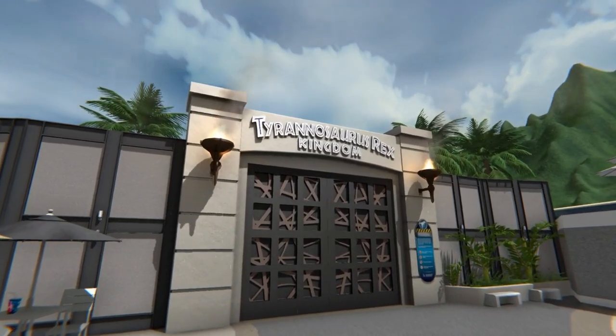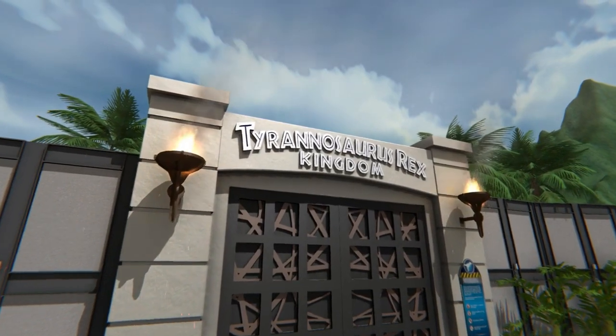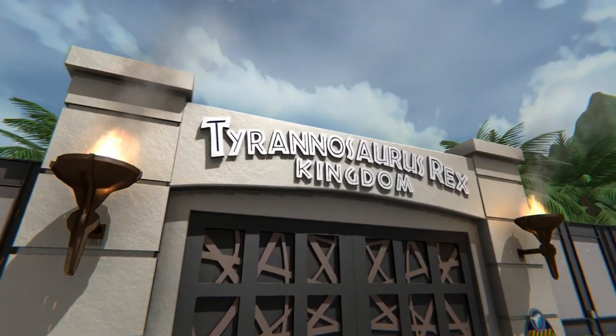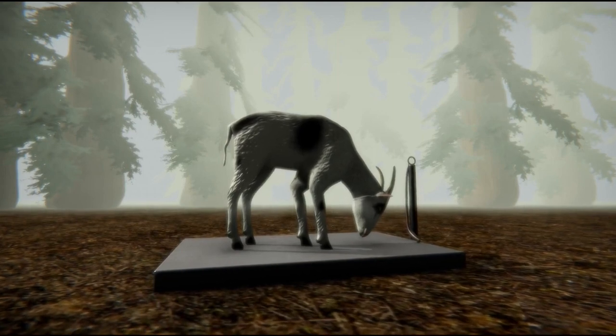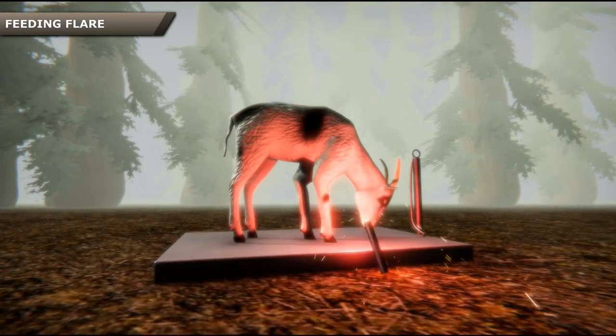With prehistoric vegetation, controlled humidity temperatures, and simulated prehistoric sounds, Rexy is truly at home inside the Tyrannosaurus Rex Kingdom. Our scientists found that she responds very well to light and movement, so we use flares to direct her to her food.